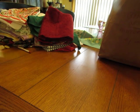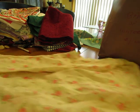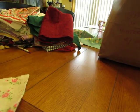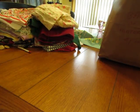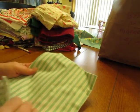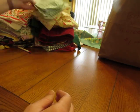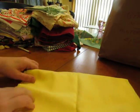I think this is a garment, but I love that vintage rose fabric. Let me just hold this up, see what it is. Yeah, it's some sort of a dress, I think. But I love that fabric. I don't think the dress was ever finished. Didn't have a zipper put in it. This is a heavier fabric. I love these bags. This is a heavier fabric with this nice yellow.